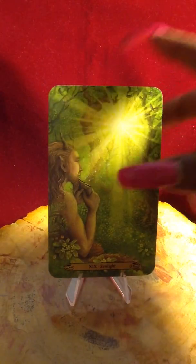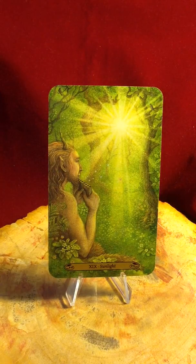Then we have Sunlight. And this is the piper. Let's see. Who plays a melody. Happiness, well-being. Thrush and blackbird are singing the morning chorus. Primroses and celandine symbolize the springtime sun.